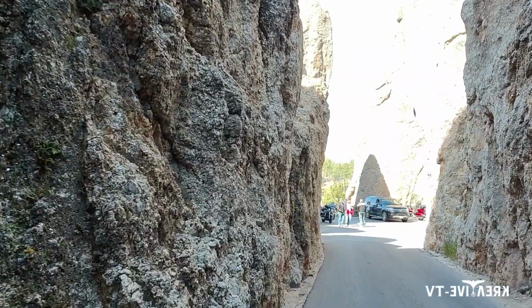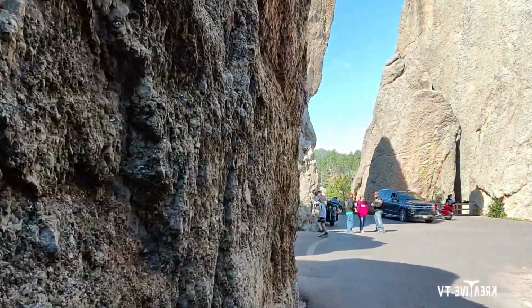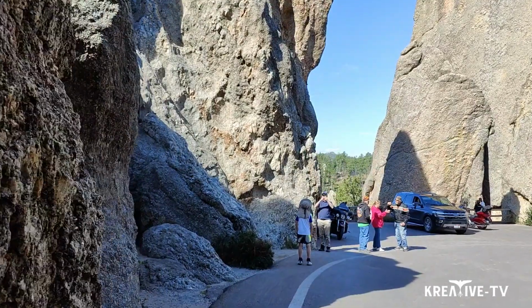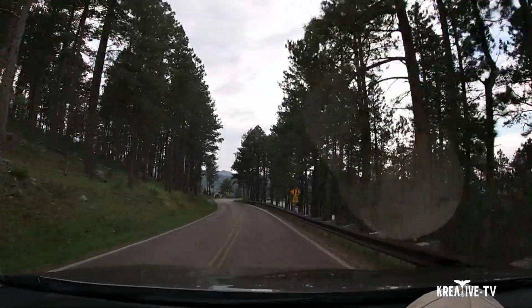If it's not on your bucket list, you gotta put it on your bucket list. All right, so coming out of the tunnel, here we are, and we're gonna keep going through Custer, and we're gonna be looking at some more scenic areas in Custer State Park. So with that being said, let's get more into the video.